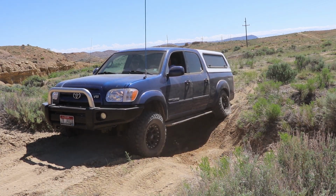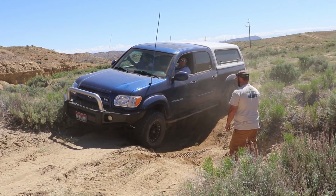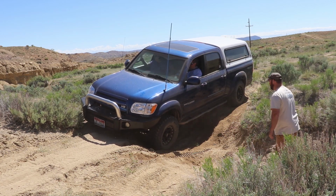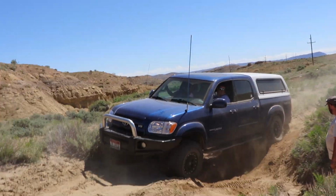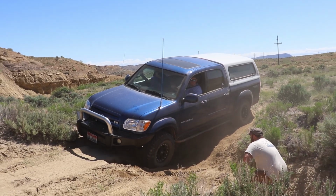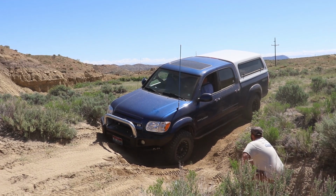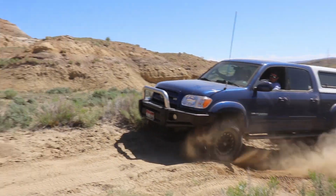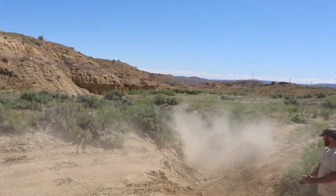Just don't have enough. Too long. Okay, right there. You're gonna have to give a little bit more momentum. Yep, right there. Come on back. Yeah, that rear is completely off the ground. So, okay, right there. Carry a little bit more. It's gonna drop in the bottom pretty quick. Get it! It was soft.